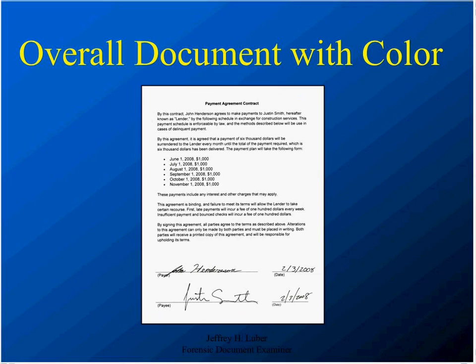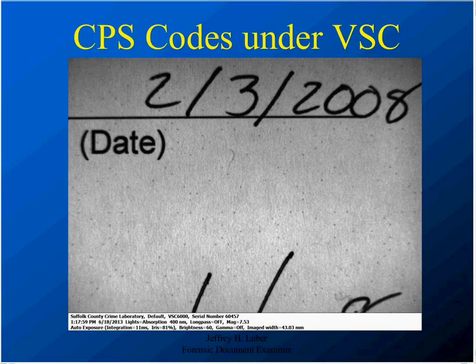Here's a contract. The date of the contract is February 3rd, 2008. You can see that at the bottom area here. And so now the question is, was it really signed at that time period? Because color toner is being used, if we actually look at the document using certain color filtration properties, you'll notice a kind of dot matrix pattern in the background. That's actually in the yellow toner.